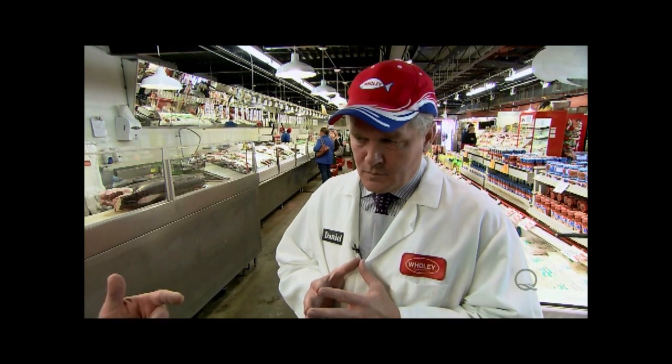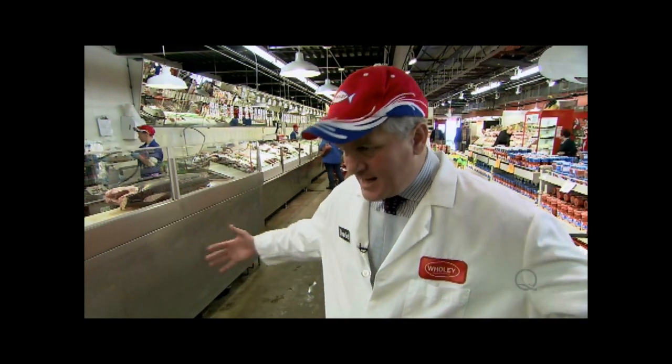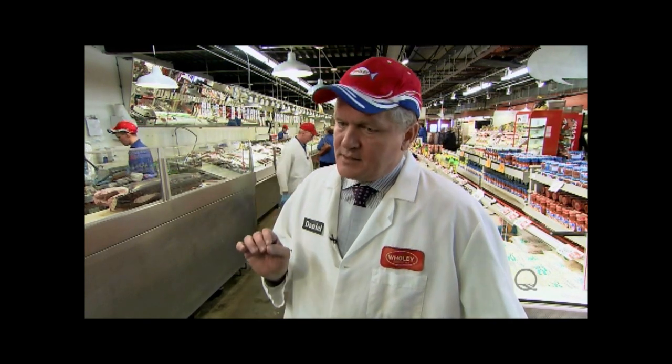Now, the other term that's used is line caught. Line caught, meaning each fish is caught one at a time. Very sustainable method of fishing versus a trawl, which is like a big net that brings up everything. It's destructive to other species that weren't intended to be caught. So sustainable and line caught go together.